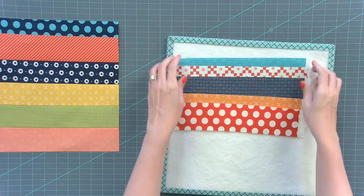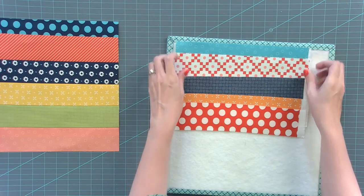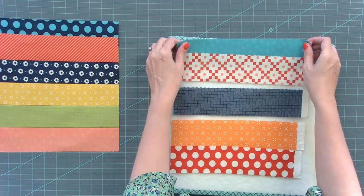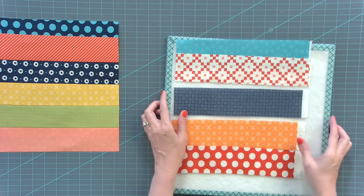When are more design boards coming in? So they come in as Lori Holt makes them. So with each collection, she makes them. And so as they make them, we carry them. And then as they discontinue them, we discontinue them.